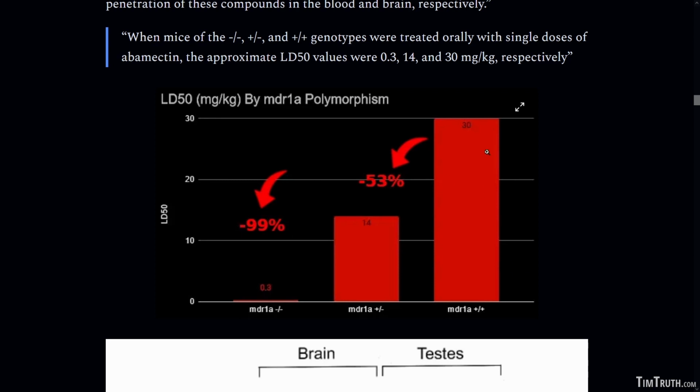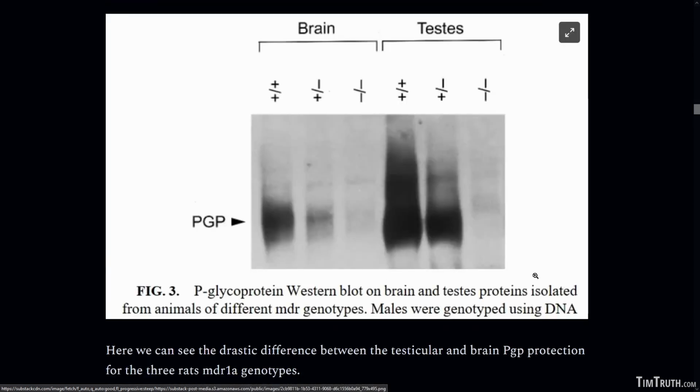We have this other study that shows a 99% reduction versus the normal in terms of the lethal dose required to kill 50% of these rats they looked at in a different study, if they had the negative polymorphism. If they had the positive-negative polymorphism, it was a reduction of 53% in the ivermectin required to kill 50% of the rats. And here's a really interesting depiction of the PGP expression using Western blot on the brain and the testes for each of the three polymorphisms. We see substantially more PGP for positive, substantially less for negative, almost none, and somewhere in between for the positive-negative polymorphism.